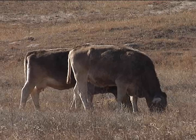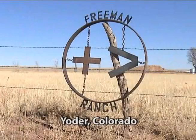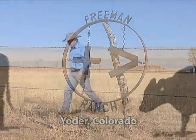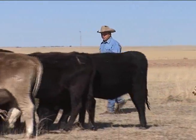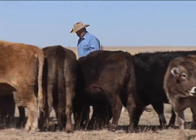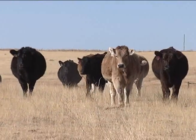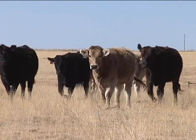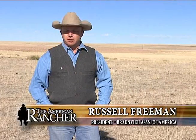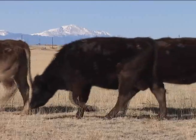heifer development costs. In the dry and open country outside Yoder, Colorado, Russell Freeman, president of the Braunvieh Association of America, knows firsthand about the adaptability of the breed to get along well in challenging environments. Up to 2002, we ran commercial cows, and in 2002, we only had an annual rainfall of 2.5 inches, and in that year, 50% of the cattle left eastern Colorado. All our cows left too.